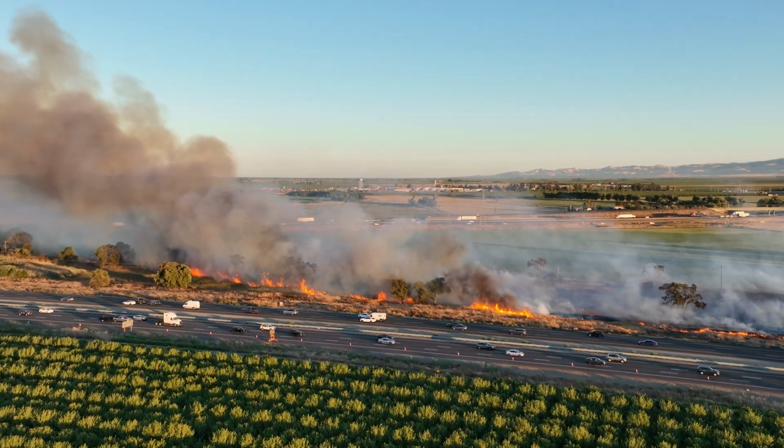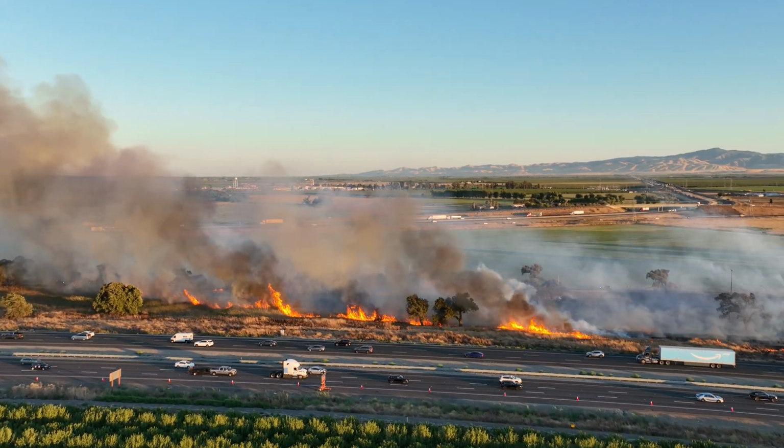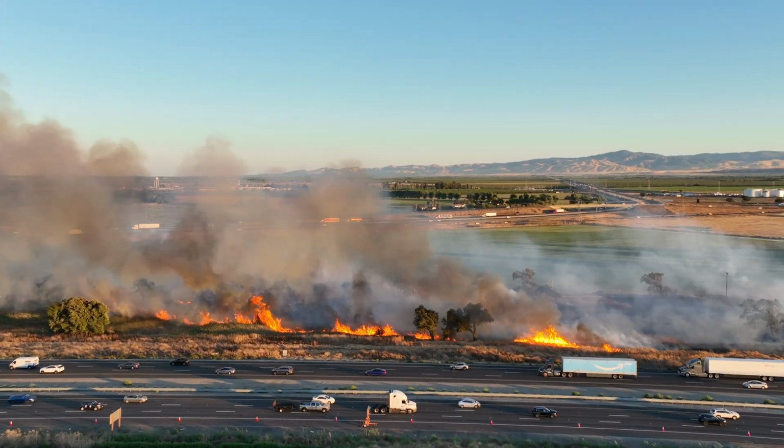South County Fire does a great job. They were responsive, very fast, like always, so there's no complaints on their end or on my end towards them.